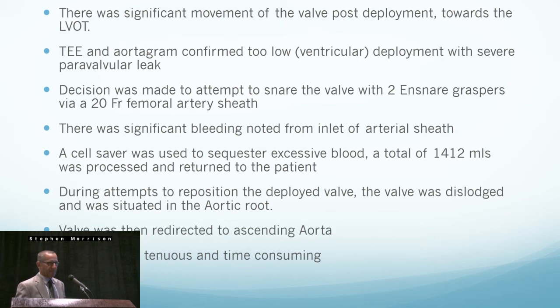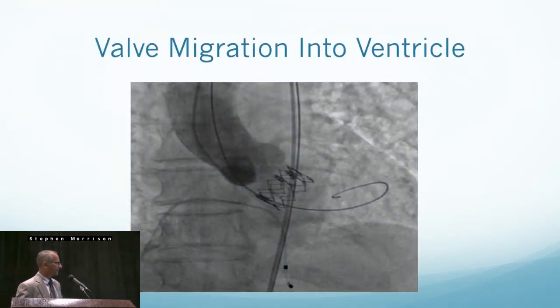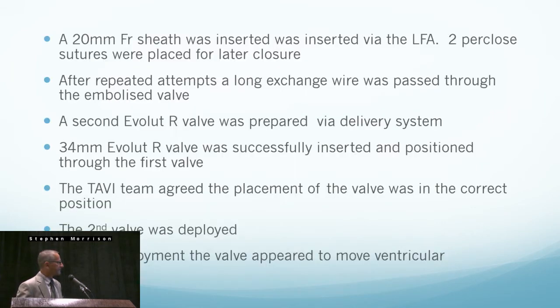So we had to get a cell saver, prime up the cell saver, pass it up, and we ended up giving back to the patient 1,412 mils, and that took about 15-20 minutes to get the cell saver up and in, so they lost blood prior to that. They've lost a lot of blood at this time. So during attempts to reposition the deployed valve, the valve was dislodged and was situated in the aortic root. The valve was then redirected to the ascending aorta. This was very tenuous and very time-consuming. So that's now the valve migration.